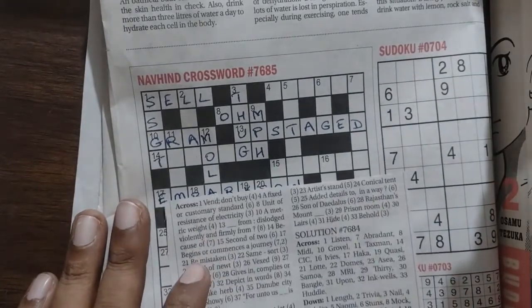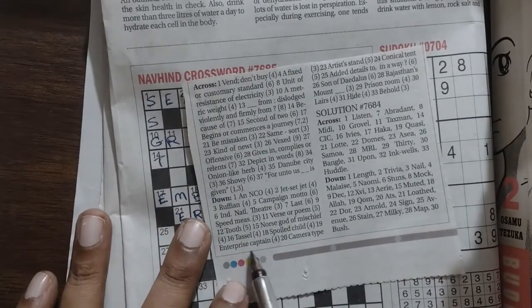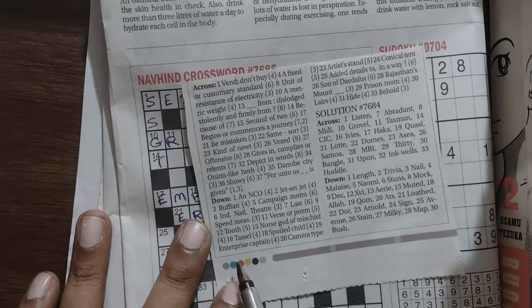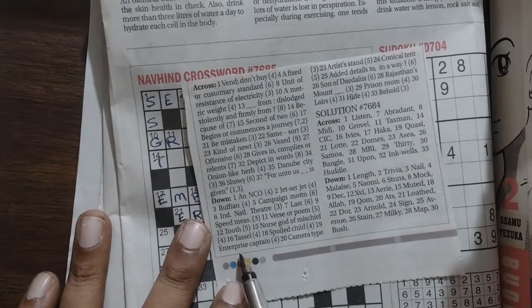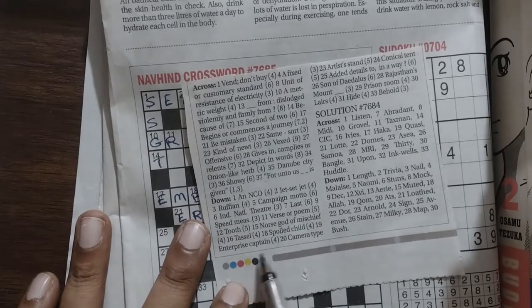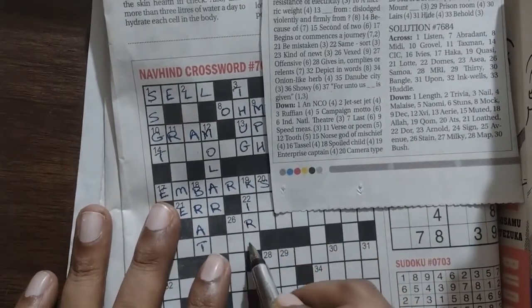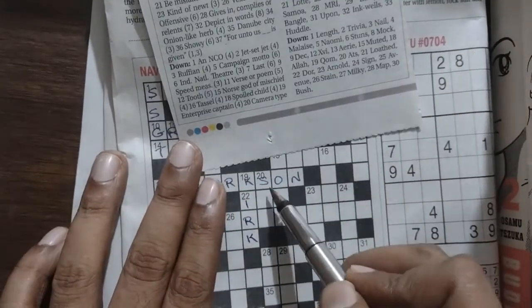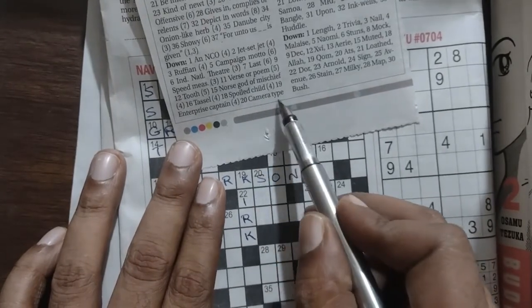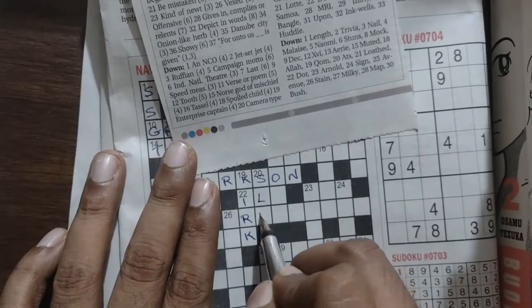19 down. Enterprise captain. So now this is referring to a very popular TV/movie franchise which came out, the Star Trek series, right? And in that there's a ship called the Enterprise, and the main character, the captain of that ship, is Captain Kirk, right? So it comes here, Kirk. Let's look at this. 20 down. Camera type. One of the most popular types of cameras you have is the SLR.